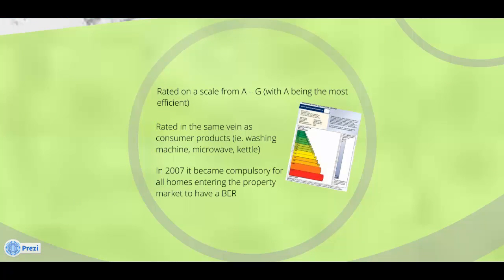The BER is rated using a scale from A to G, with A being the most efficient. It is similar to the system used to grade consumer products, such as washing machines, microwaves and kettles. It is important to note that in 2007 it became compulsory for all houses entering the property market to have a BER.